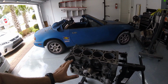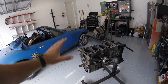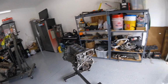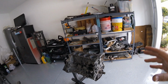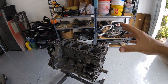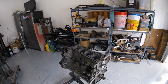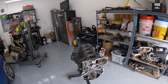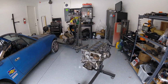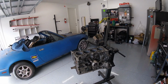But the plan for this guy is a low compression sleeve job so that we can go turbo in the future on the Prelude. So we're gonna send this block over there, have them do their magic, take it all apart, make sure that the block is actually good and no cracks or anything like that. And then once we get the okay on that, we will start the process of sleeving it and building a just sick bottom end so it can withstand a little bit extra air.